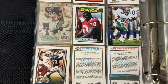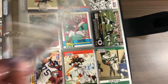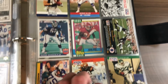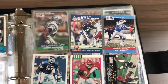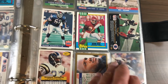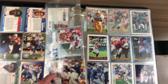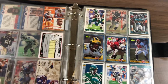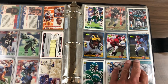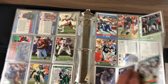Bob Whitfield draft pick from 92 Topps. Liddell Betts. A lot of empty spaces in here. Not sure if that's going to be good for us as far as finding any gems. Haywood Jeffries, Charles Mann, Irving Fryar. I'm going to pan out a little bit. And there's a random 93 Leaf card, Devon White. Very slim pickings in this binder as far as baseball cards go, which is a little disheartening, but I'm hanging on to hope. I see a 94 Fleer card coming up.